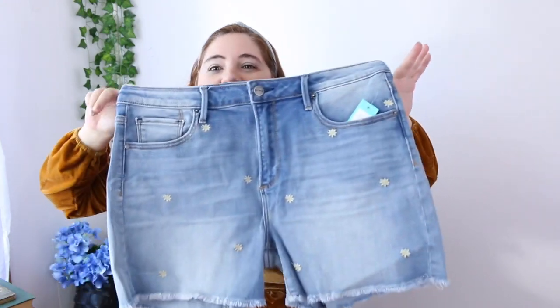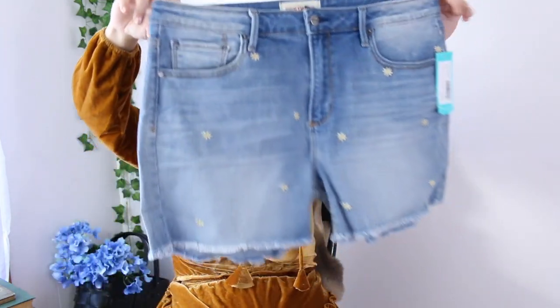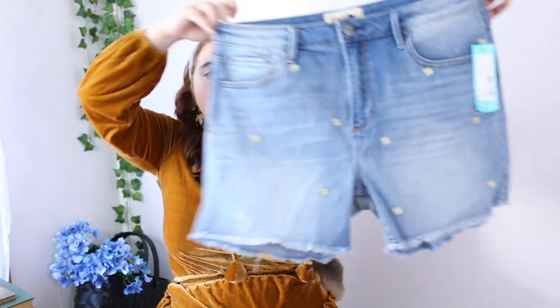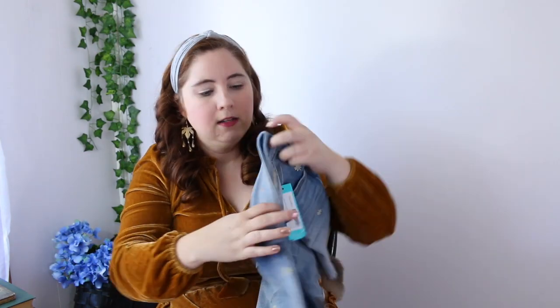So this is the item that I was so excited to get. These are by Driftwood, and I know I'm looking for fall items, but I have wanted these shorts for so long. They have a daisy embroidery, and they're by Driftwood, which is my favorite jeans brand. These are the Cheryl embroidered frayed hem short in indigo. They are a size 12, or a women's 31. I'm just really excited to get these. I hope that they fit and that I like them. The daisies aren't as well defined as I might have hoped, and they're a little bit fuzzy, so we'll see.